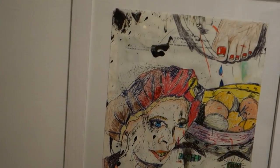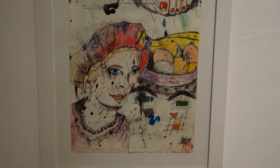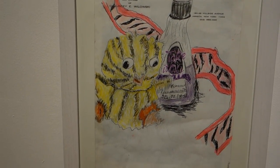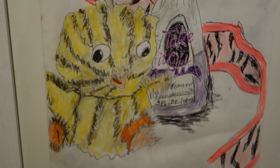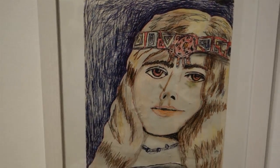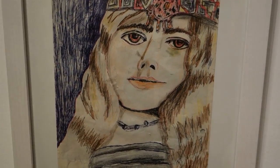Some drawings by Alicia Gibson. GMA 2015, mixed media on paper, 11 by 8.5. More by Alicia. Take It Off. Fingernail polish remover from the law office of Chancellor E. Wolkowski. Keep It Casual, George Sand. It's mixed media.